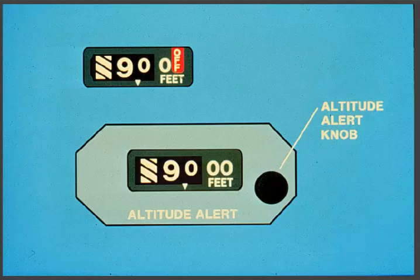Black and white cross-hatching appears in place of the first digit below 10,000 feet. The captain's altimeter provides corrected barometric altitude to the altitude alert system. An off flag covers the last digit with loss of essential power or loss of the altitude signal from the captain's altimeter.